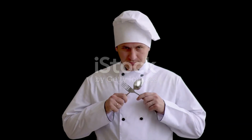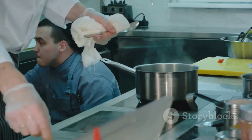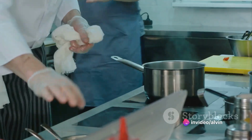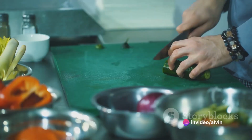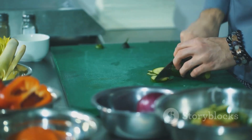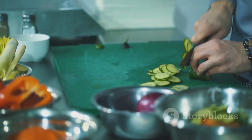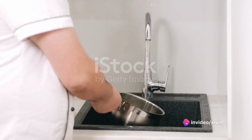Safety too is a key concern. A haphazard kitchen is a breeding ground for accidents waiting to happen. On the other hand, a well-designed kitchen takes into account the placement of hot and sharp objects, ensuring a safe working environment. It's not just about creating delicious food, it's also about caring for the team that makes it all possible.